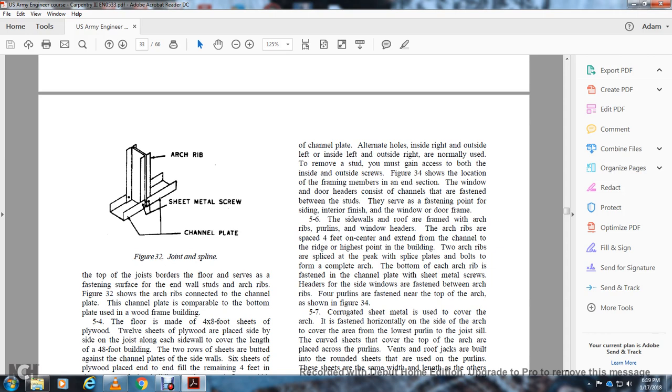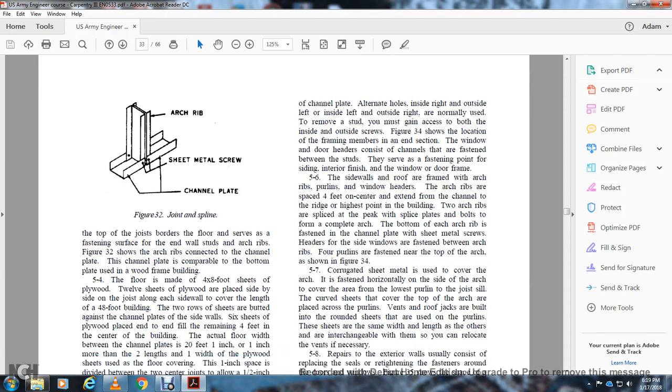Figure 5/6, sidewall of the roofing frame with the arch ribs and purlins. The spacing is 4 feet on center, extending with the channel to the ridge at the highest point of the building. The 2 arch ribs are spliced at the peak with splice plates with bolts to complete the arc. The bottom of each arch rib is fastened to the channel plate with sheet metal screws, the header of the side window is fastened between the arc ribs, and the 4 purlins are fastened near the top of the arc as shown in Figure 34.